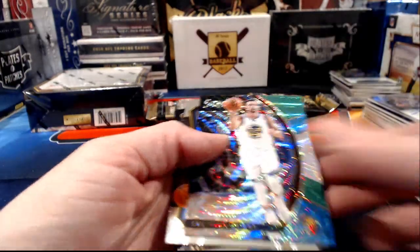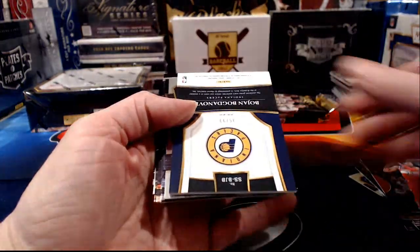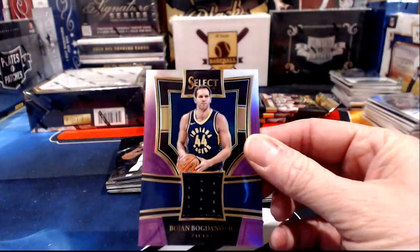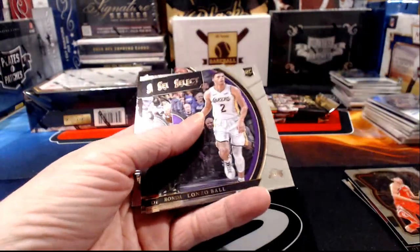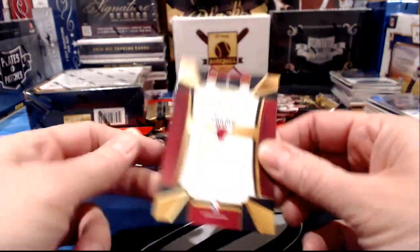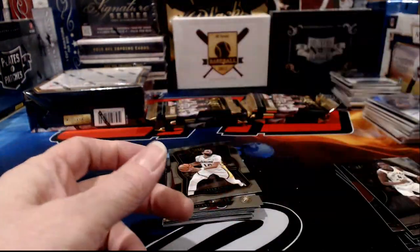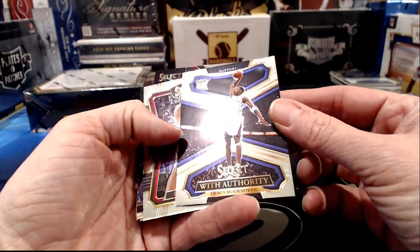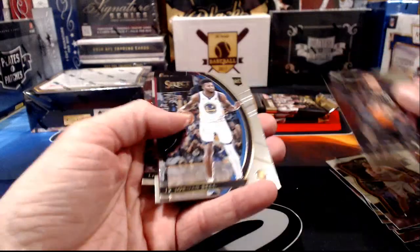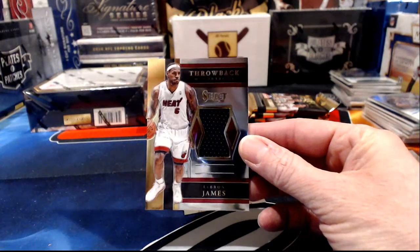That is JaMychal Green for the Grizzlies. Steph Curry for the Warriors. For the Pacers, Bogdanovic to 99 relic. Oh, you have the Jazz in here? Okay. Yeah, we've got Donovan Mitchell for sure on our wish list. Just hasn't materialized yet. Jerry and Grant for the Bulls. Whoops, that is a base refractor for Ben McLemore and the Grizzlies. And Tim Hardaway for the Knicks. Our insert here with authority, Tracy McGrady. For the Heat, LeBron James, a LeBron relic for the Heat.